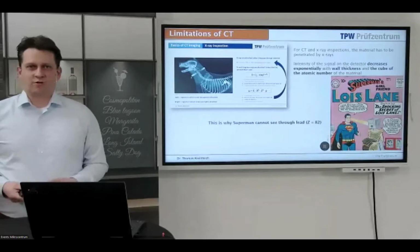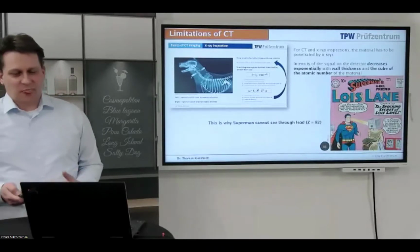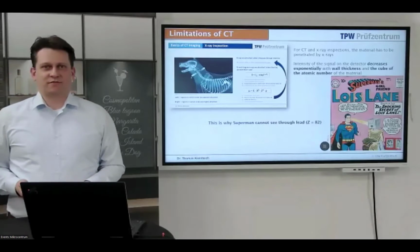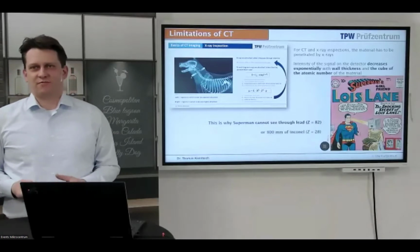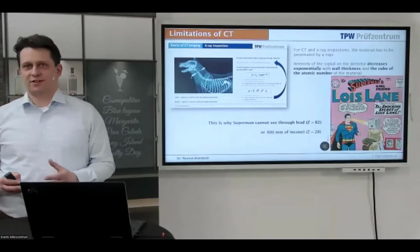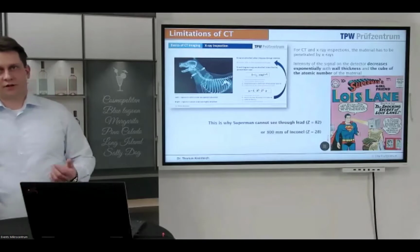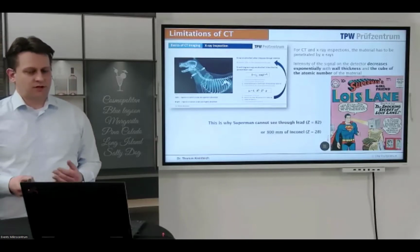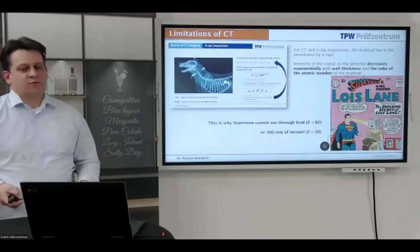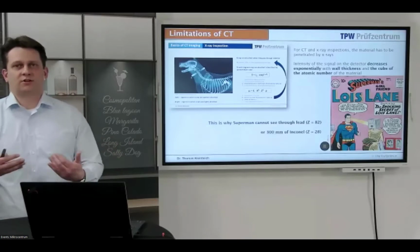So you may know that Superman cannot see through lead. And I have no good reference if Superman could see through Inconel, but I would guess he would have problems seeing through 300 millimeters of Inconel as well, because the atomic number of Inconel is rather high. Nickel has an atomic number of 28. So if you have a large chunk of material with a high atomic number, you just cannot penetrate this.